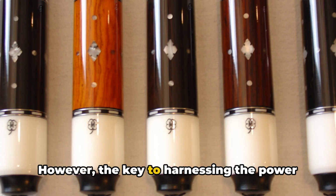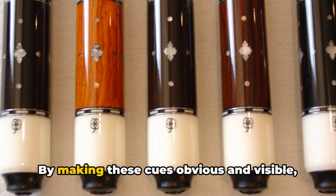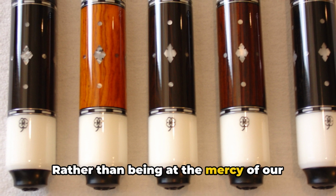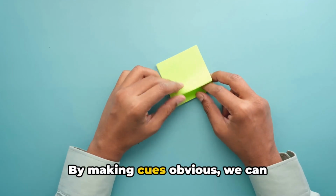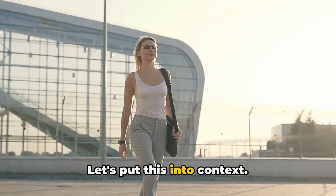However, the key to harnessing the power of the habit loop lies in the cues. By making these cues obvious and visible, we can directly influence our behaviors and habits. Rather than being at the mercy of our subconscious, we take the reins and steer our habits in the direction we want. By making cues obvious, we can intentionally shape our habits. Let's put this into context.